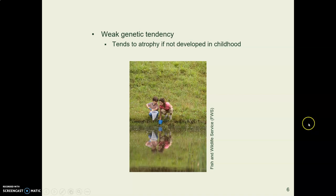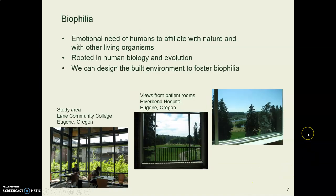Well, as a genetic tendency, as something that is in our DNA, this is a trait that needs to be developed in childhood. So these genes get switched on and off. They get switched on through learning. And if we're growing up in a concrete jungle and we never see a bit of nature, after some years those genes switch off and this genetic tendency tends to atrophy. So this is why scientists now tell us it's particularly important for children to be introduced to nature. It switches on those genes and it builds that biophilic tendency.